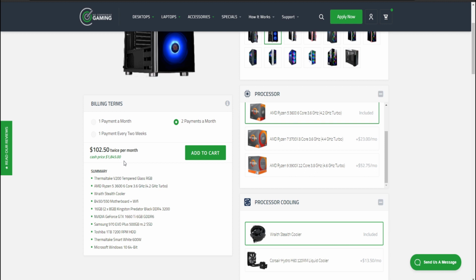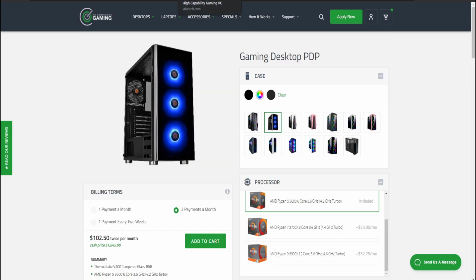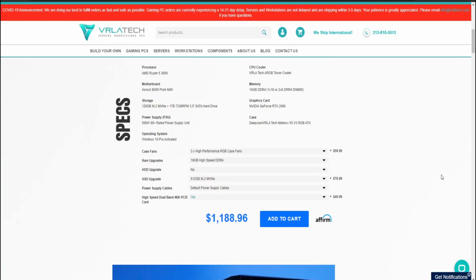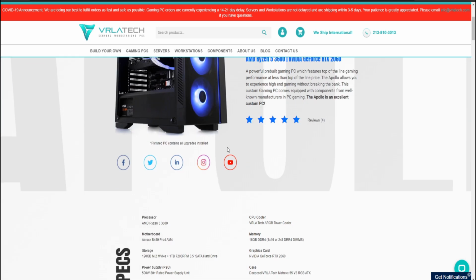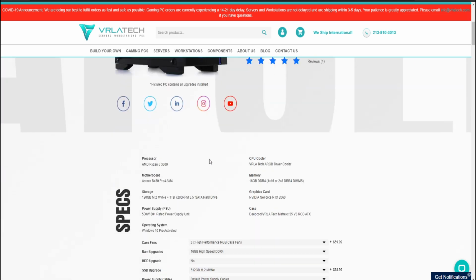So I always go over to another company and make sure that I'm not losing my mind when I see an almost $2,000 PC with a GTX 1660 Ti in it. So we're going to head over here to VRLA Tech, again, one of the better companies out there, and we're taking a look at their Apollo. Now this is their $1,000 base spec, and we're going to be taking a look at this.